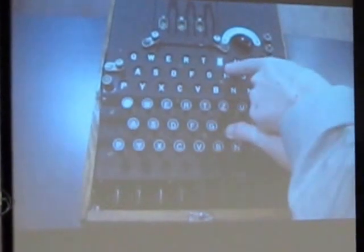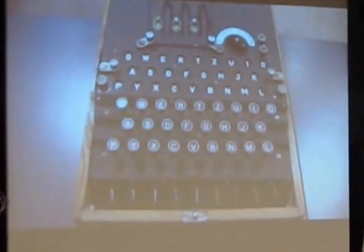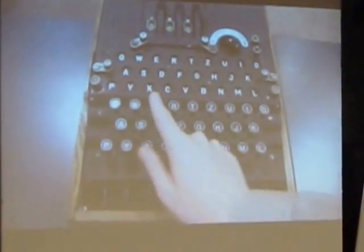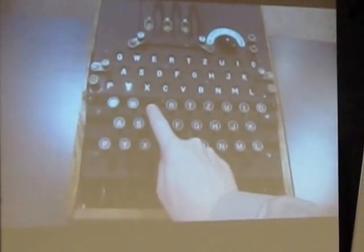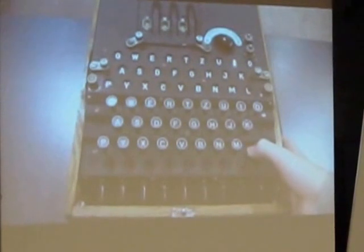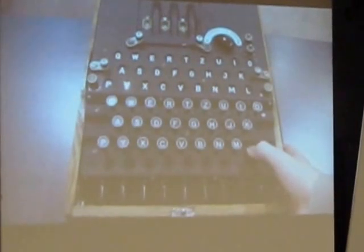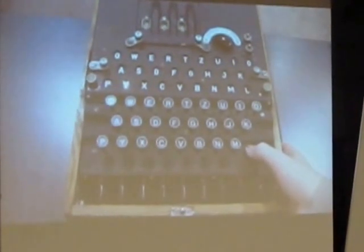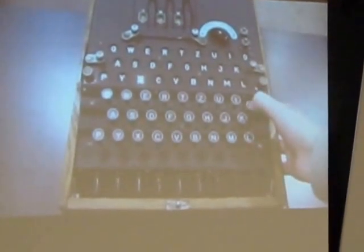And the code lights up. So H becomes Z, it lights up like that. But I'll do the rest of the word. Hello is the word, so E becomes Y. If I continue, if I do L, hello, L becomes I. If I do the second L in hello, L becomes Y again. And I'll finish this with the O. O becomes X. There you go.